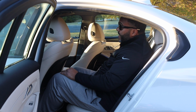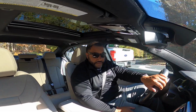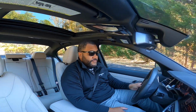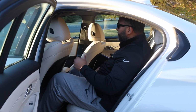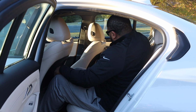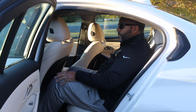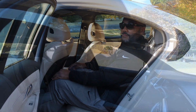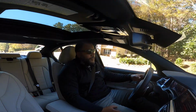This one does have a nice side sunroof in here, so it does have its own shade, so if you want to close it up when the sun is out on a bright day like today, you could. But very comfortable. So let's go for a drive, see how it does. All right, here we go.